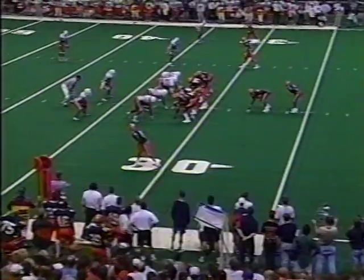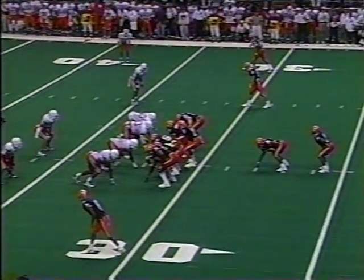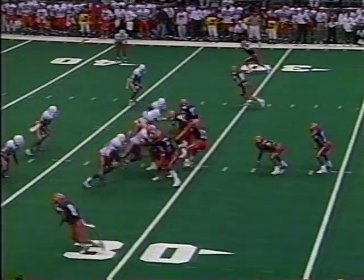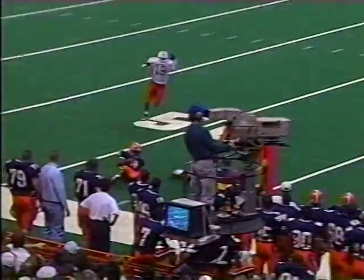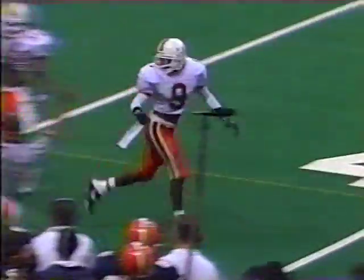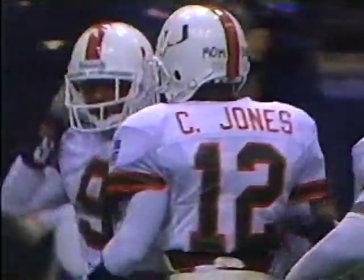Malcolm Thomas will be your tailback. Edmund Robinson is the fullback. Kevin Mason pulls the trigger. Wants the throw, goes short. Pass is intercepted. Intercepted by number 9, Chad Wilson, who stepped in front of Marvin Harrison.